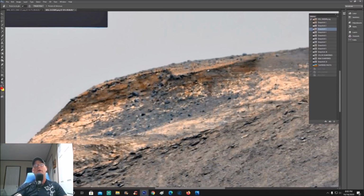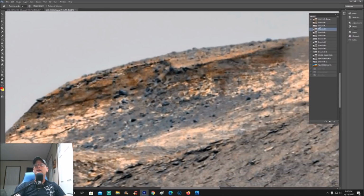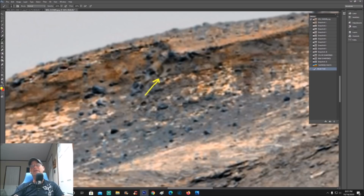Guys, look at this right off the bat. Check this out. Look at the little pieces that are in here. We got something that's doing this. Looks like a ring piece or some kind of part. We've got this other piece down here.